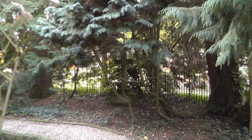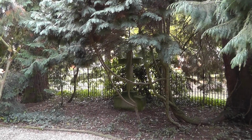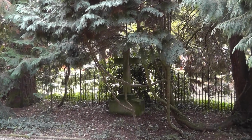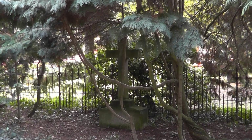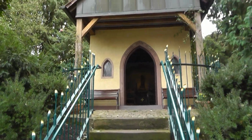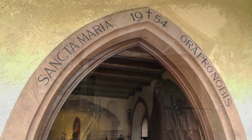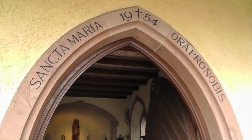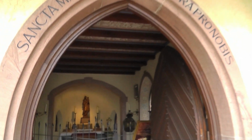The Finkenbuck is the hill on which the grave chapel was built in 1954 and 1955, which was inaugurated on July 10, 1955, with strong participation from Rust's population. The chapel is called Marienkapelle. Above the entrance door it says, Sancta Maria, 1954, Ora pro nobis. The Latin saying translated means, Holy Mary, pray for us.